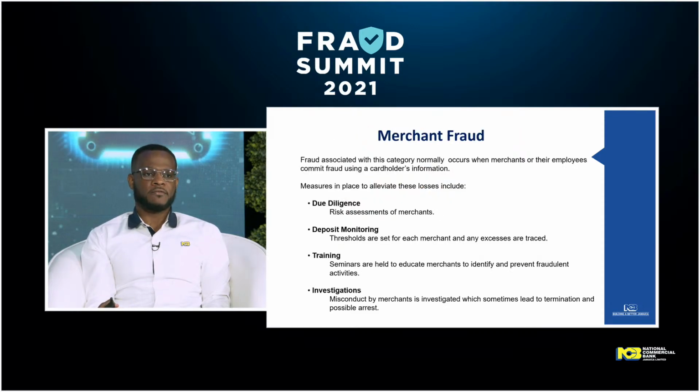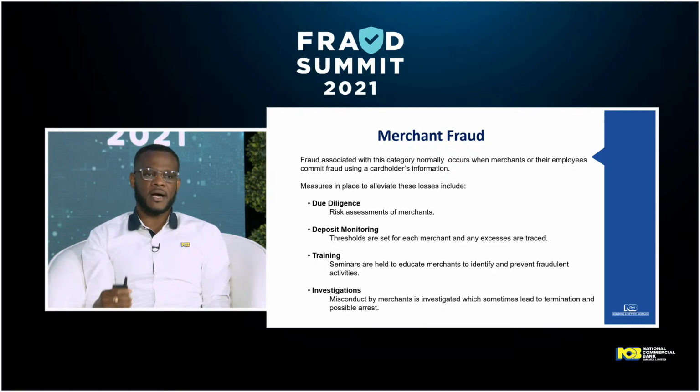Now, merchant fraud. Fraud associated with this category normally occurs when a merchant or their employee commits fraud using cardholders' information. NCB has put several measures in place to mitigate these fraudulent activities. What we have done is we conduct our due diligence, which is risk assessment, both before onboarding merchants and after onboarding the merchant. That process continues.